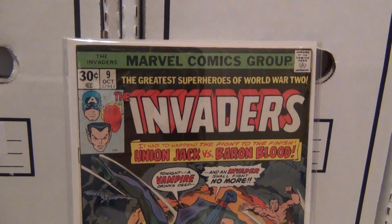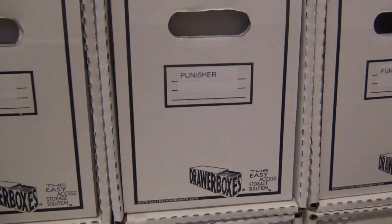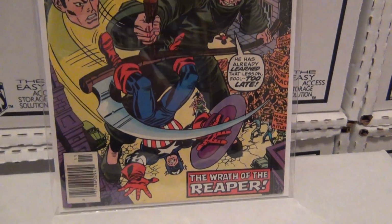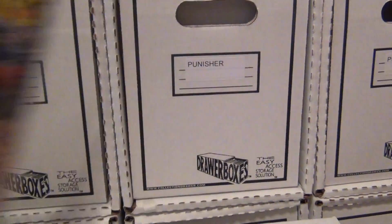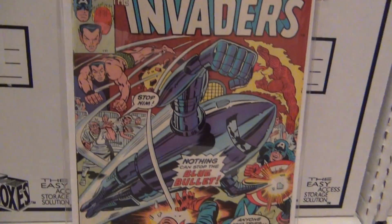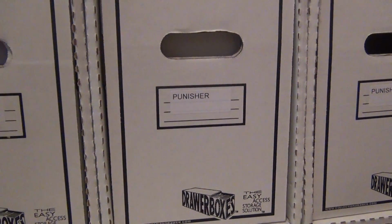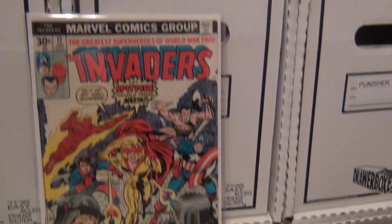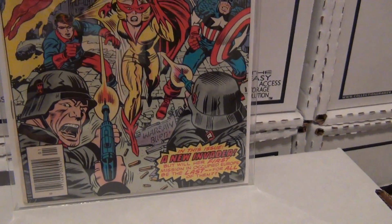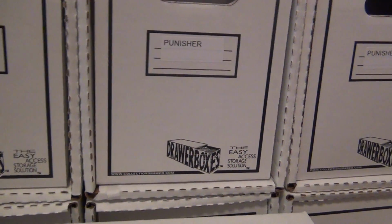Here's issue number 9. Issue number 10. The Wrath of the Reaper. Issue number 11. The Blue Bullet. Issue number 12. Spitfire. There again, the Nazi forces. Just great covers. I love them. Issue number 13.